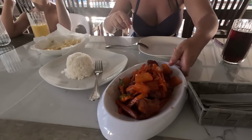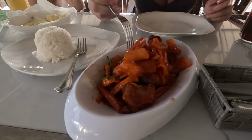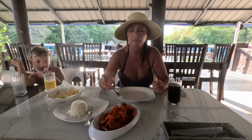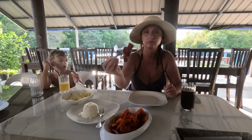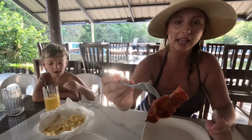So we have rice and we also got this delicious sweet and sour looking pork, right? Yeah, sweet and sour pork. Let's see what's in here. I feel like this is pineapple. It is. Oh, definitely sweet and sour. Pineapple and sauce. And then we have the pork, which looks like a big chunk of pork. It's a giant piece right there. Now, I can tell that it has some fat on it, so I'm going to grab my spoon.